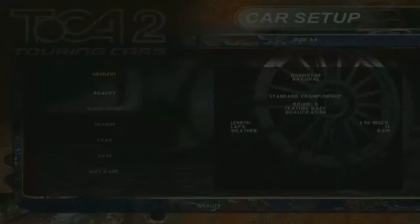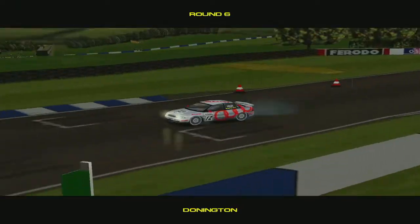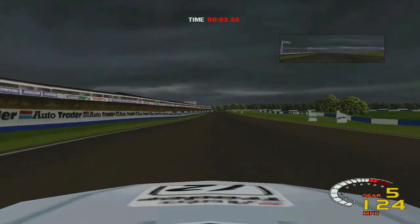Qualifying for the feature race is about to begin, so let's get down to the track and take a look. A little shorter intro from our friend Tiff Nadell that time.